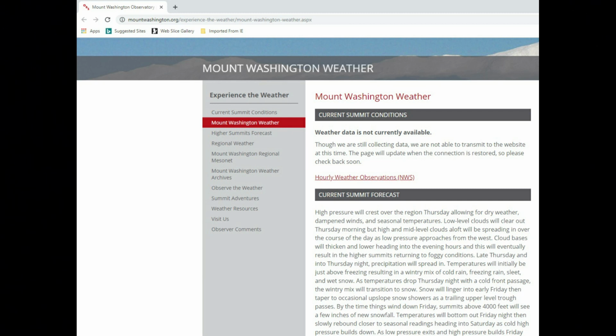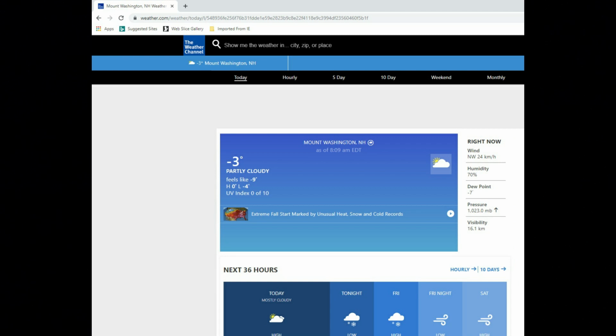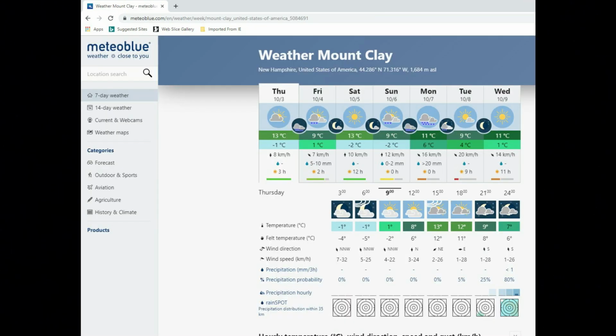The other helpful websites in predicting the weather on Mount Washington are www.mountwashington.org, the weather.com site, and meteoblue.com. The Meteoblue website did not have a forecast for Mount Washington, but the adjacent Mount Clay has the same weather.